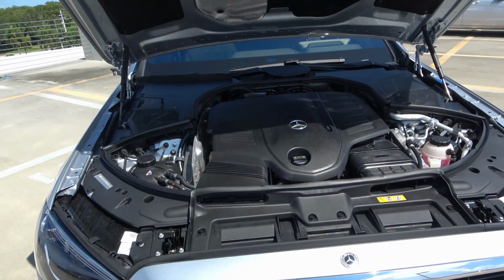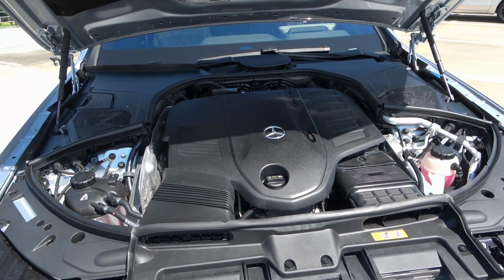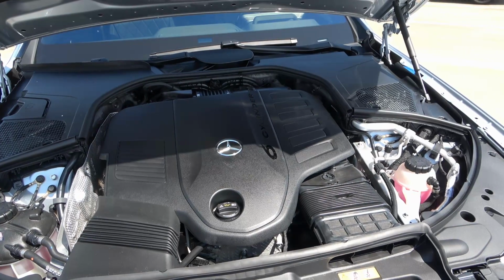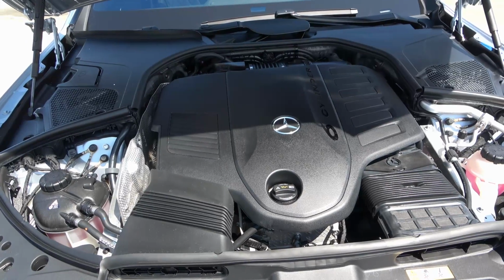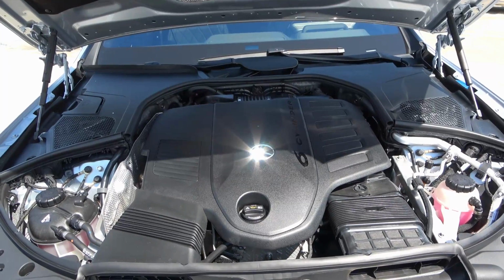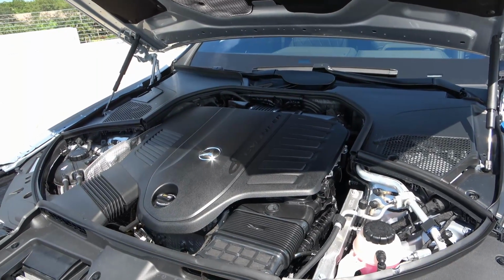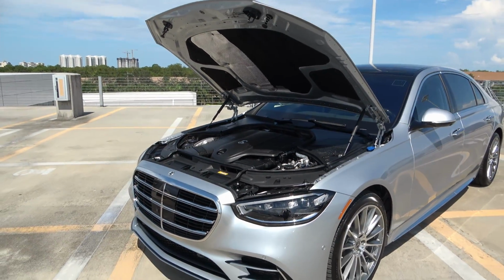So underneath the hood right here, this is the base engine for the S500. The 580 is a different engine. This one is a 3.0 inline 6-cylinder engine. Now this one produces 429 horsepower, 384 pound-feet of torque. It also has this electric auxiliary compressor and the EQ Boost, which adds about 48 volts to the power of this vehicle. It's mated to a 9-speed automatic transmission, and according to Mercedes' website, it can send this beast 0 to 60 in 4.9 seconds.